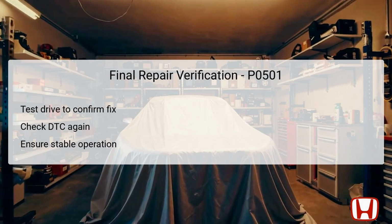After completing the necessary repairs, including potential PCM updates or CVT speed sensor replacement, it is crucial to perform a final verification of the repairs made. This involves conducting a test drive under various conditions to ensure that the vehicle operates smoothly and that all systems are functioning as intended. After the test drive, the technician should recheck the HDS for any DTCs, particularly for P0501. A successful outcome would indicate that the DTC has not returned and that there are no other related codes present.